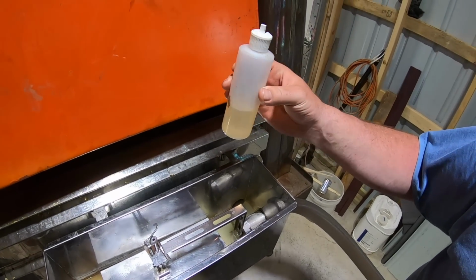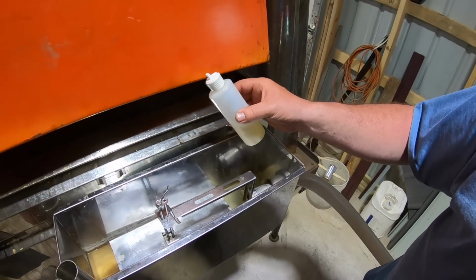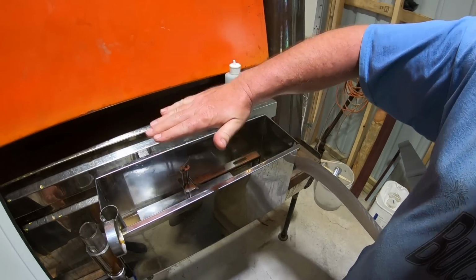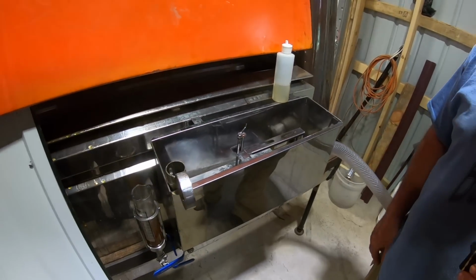It's an oil, anti-foam oil. So you put a little bit in here once in a while so it doesn't foam up. If you don't use it, it actually... I've seen other people's. Yeah. My dad foamed over once on his. Yeah, it gets pretty ugly.